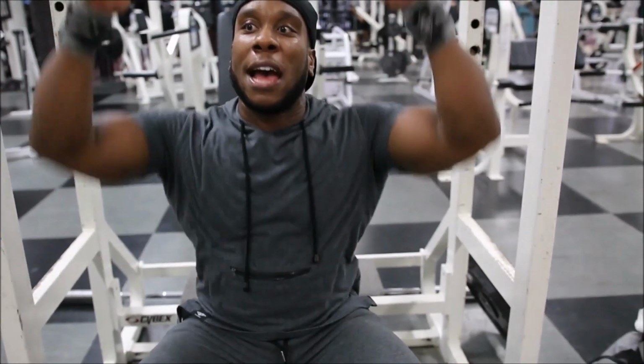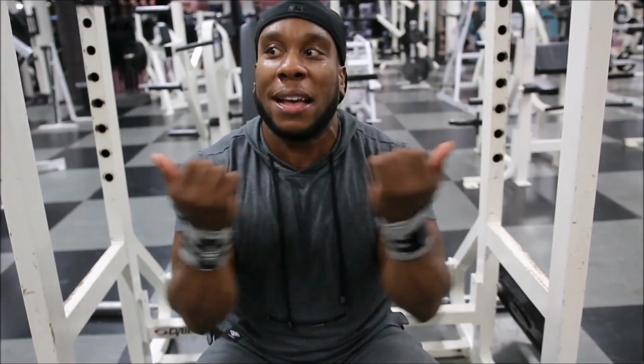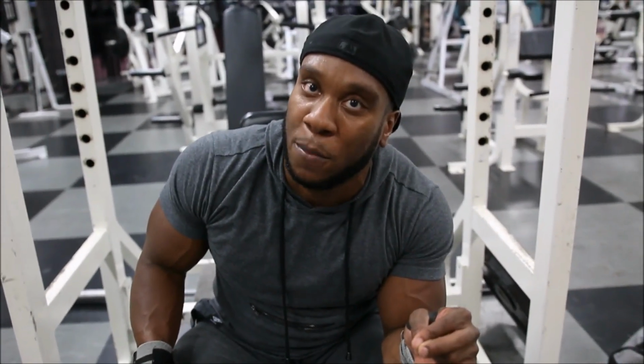So coming down too fast can hurt your rotator cuff. And if you come up too fast, twisting up, that can also mess up your rotator cuff and cause some shoulder impingement. Keep in mind, the shoulder rotates 360 degrees, okay? That really leaves the shoulder very vulnerable. One of the most common injuries in bodybuilding is shoulder injuries, okay?